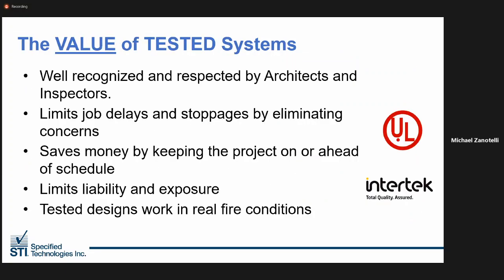Having a strong pedigree of tested systems to choose from is critical in the design or installation phase of perimeter fire containment systems. The value of these tested systems is always recognized and respected by architects and inspectors. It will limit project delays by eliminating any concerns. It will save money by keeping the project on or ahead of schedule and limit liability and exposure. And as we have discussed, tested designs will obviously work in real fire conditions.